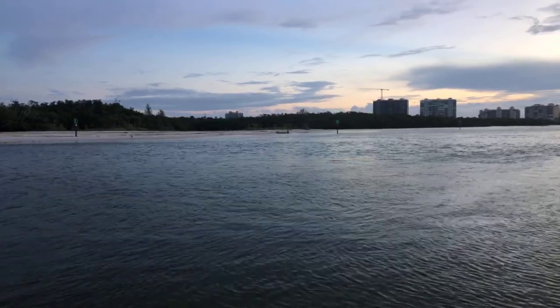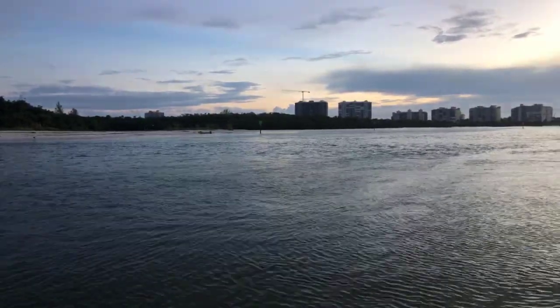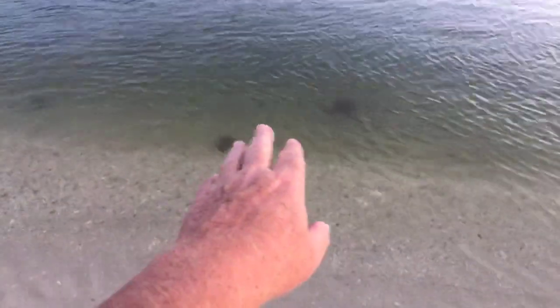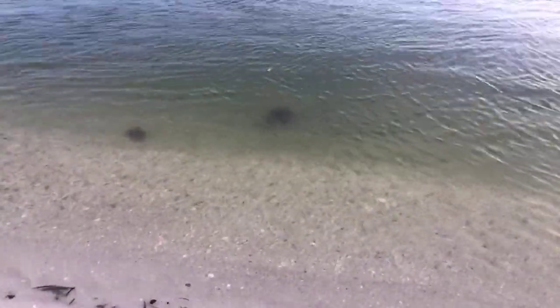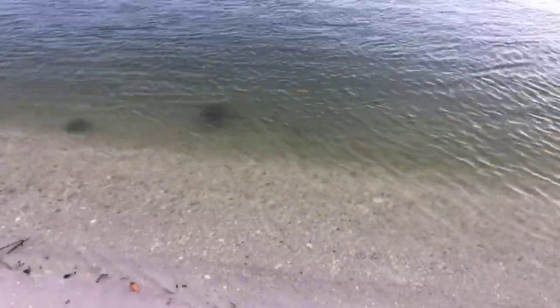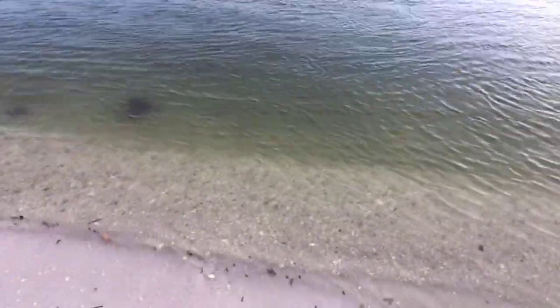Looks like the tide is going out still. Looks like the current is still going out in the pass. There's a couple little clumps of seaweed. You just got to watch them. See how they're moving to the left. Very, very slow. Sometimes they go flying by. This current gets really strong here at times. It's pretty slow right now.